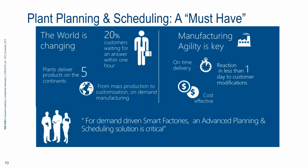So as I said, the world is changing. Most customers want the answer within a shorter amount of time, and the trend is changing from mass customization to demand based manufacturing. So you need to have a design anywhere, manufacture anywhere concept nowadays to address these challenges.